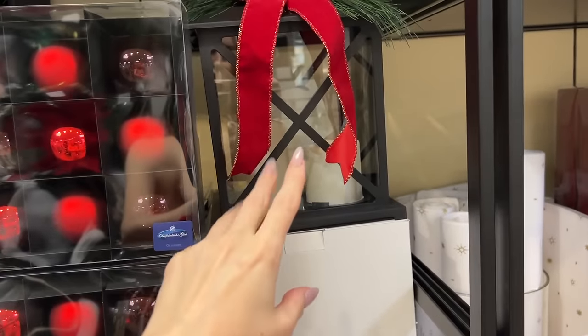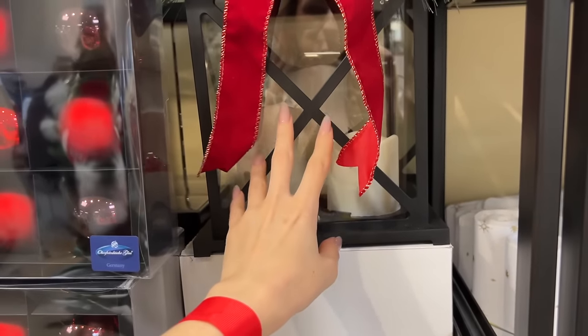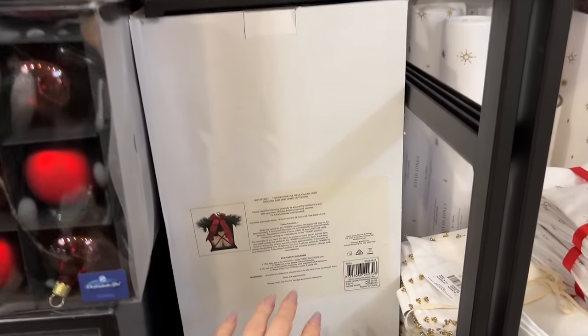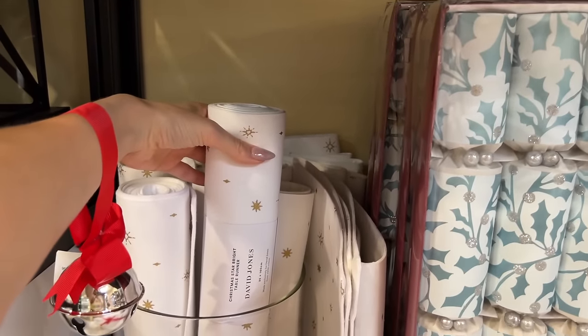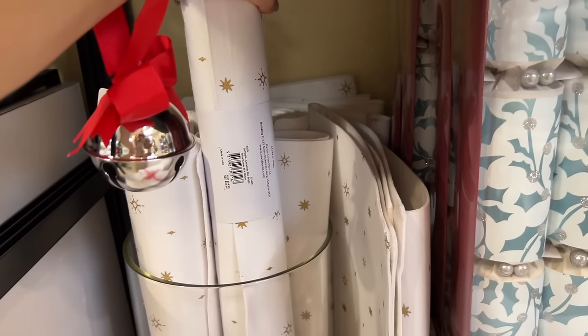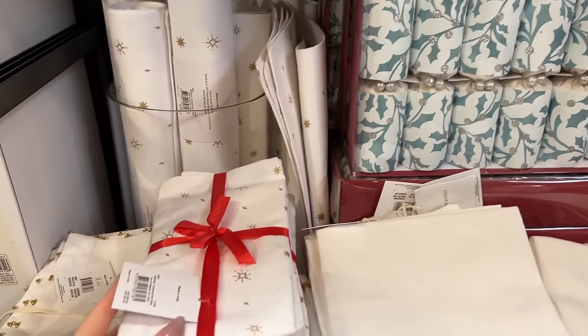That's nice. It's one of those light up mock lanterns with battery operated candles in it. This one is $80. It's nicely made, so I'm not mad at it. We have some, oh, it's a table runner. How much is that? That's a really nice style. That's $35. I think that's reasonable.